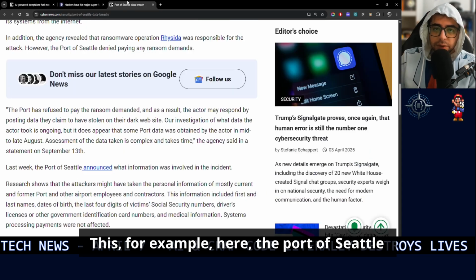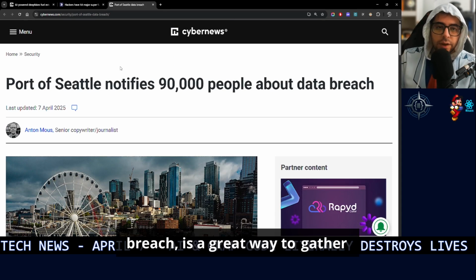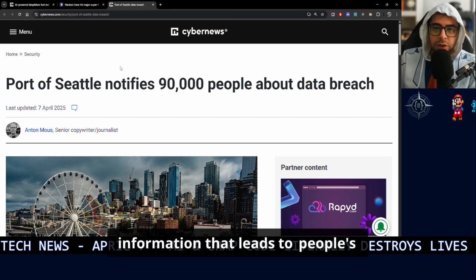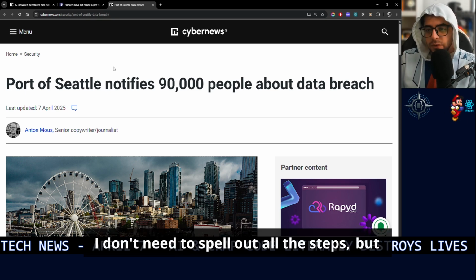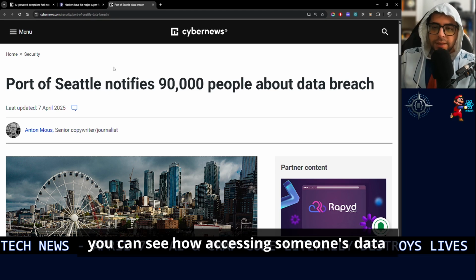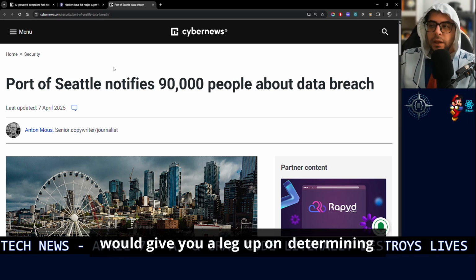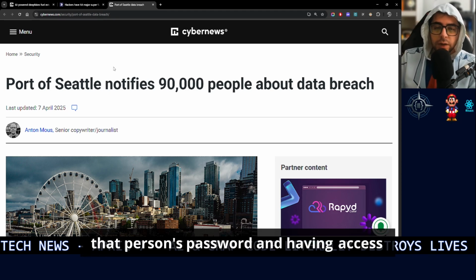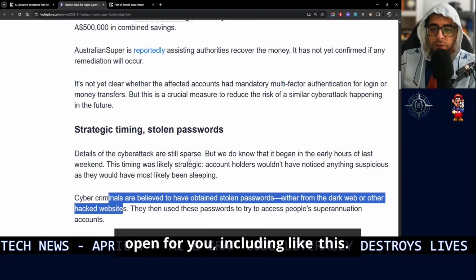This, for example, the Port of Seattle breach, is a great way to gather information that leads to people's passwords. I don't need to spell out all the steps, but you can see how accessing someone's data, government IDs, medical information, etc., would give you a leg up on determining that person's password and having access to it. And then you never know what doors it will open for you, including like this.